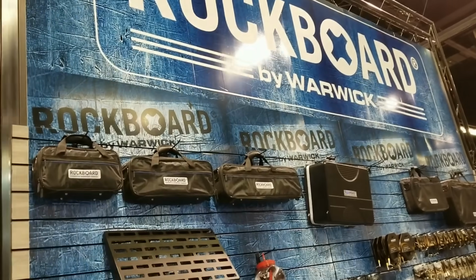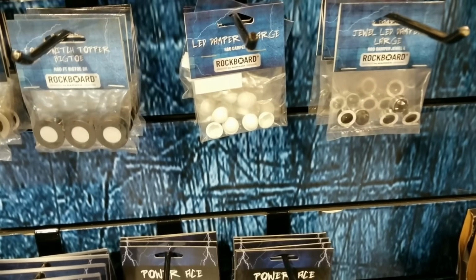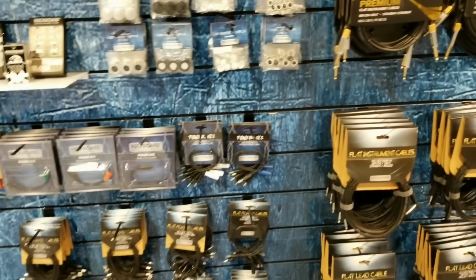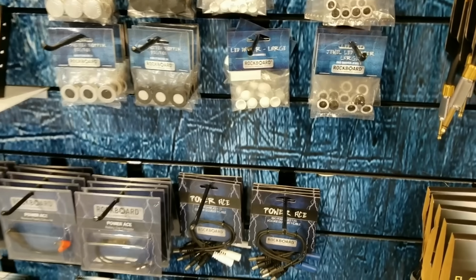And then last we have the Rockboard accessories. Something I want to show you guys real quick. Here is something that's really different. These little white caps, what they're for is if you guys have those pedals with those bright LED lights that are burning your retinas out, you can buy a little bag of those, stick them over, and it dulls the light, and they have different sizes.